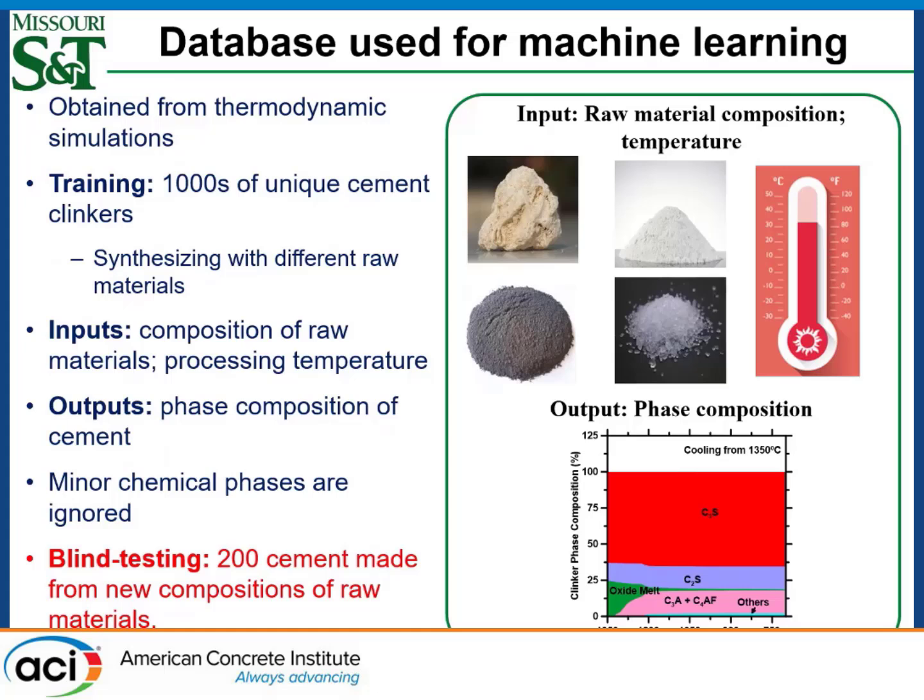So in our studies, we use the training database obtained from the thermodynamic simulation. It contains more than 1,000 cement clinker systems, and the chemical composition and temperatures are used as input variables, and the output is basically the phase composition of the cement. For the testing, we also generate data from thermodynamic simulation, with compositions that have not been used in the training data set. It includes about 200 clinker systems in the testing data set.